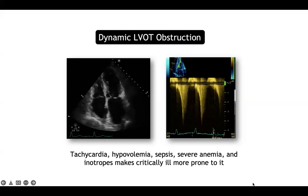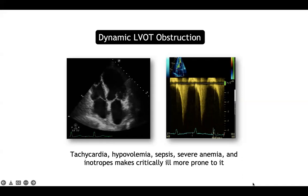If we don't diagnose it, what will happen? We will keep increasing the inotropes, which will worsen hemodynamic status. And that's why once you identify it, your management will dramatically change. You will have to stop inotropes or reduce inotropes.